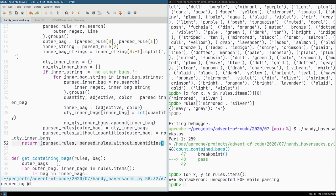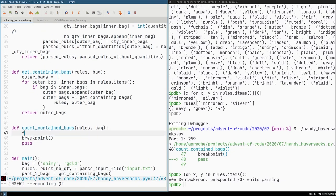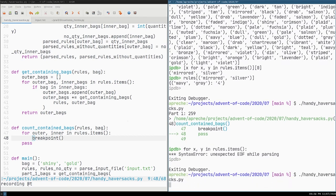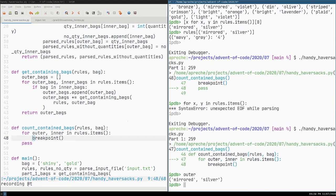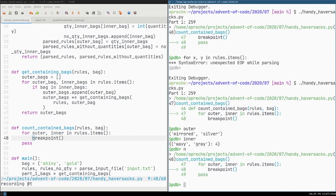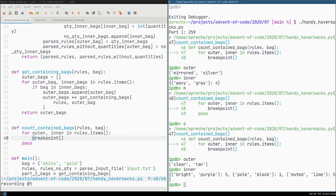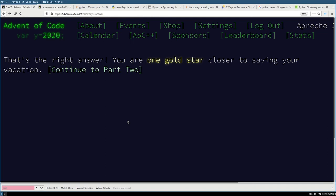Let's just do this. For outer, inner in rules.items. Outer, inner. Next. I'll continue. Outer, inner. Bright purple 5, pale black 1, muted lime 5. Cool. So, oops, go back. Continue part 2.